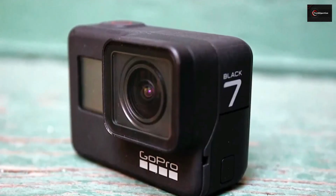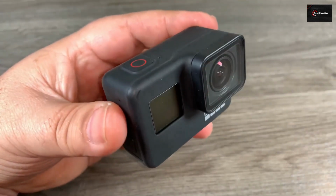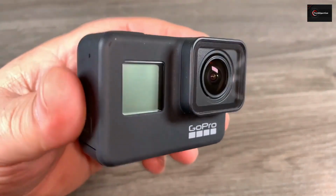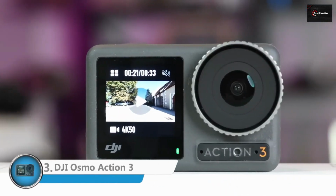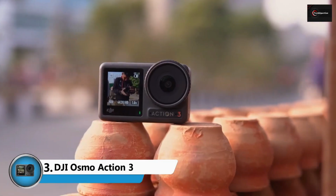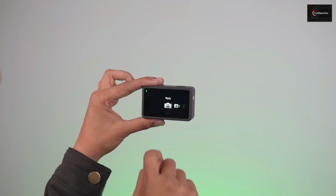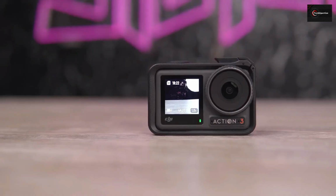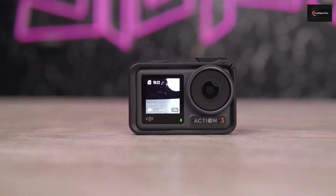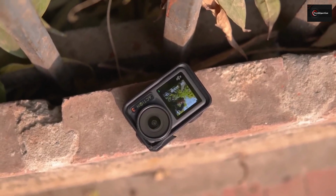To sum things up, this action camera is still one of the durable ones, performing all the necessary tasks without breaking the bank. At number 3, we have the DJI Osmo Action 3, known for being the best video camera on the low-budget segment. While DJI has typically been linked to drones and aerial photography, the company has expanded its innovation into the action camera segment, with the Osmo Action 3 serving as a prime example.